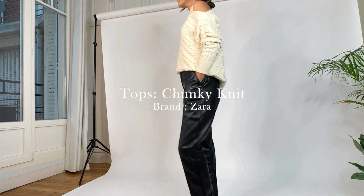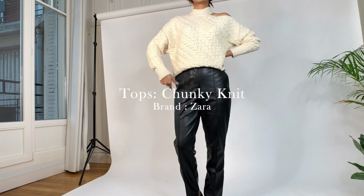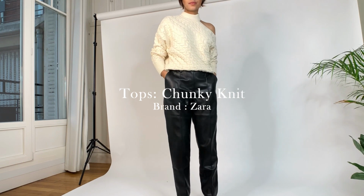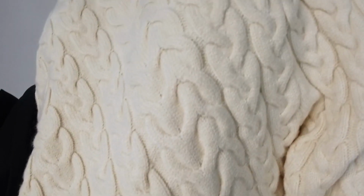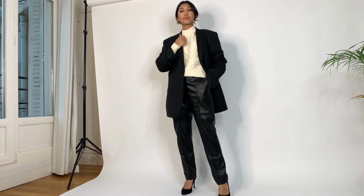And of course you need one super cozy sweater. This one is from Zara and I really like that it has a little bit of texture and some details in the shoulder, but it's still a neutral, so it's going to be super easy to pair with everything in my capsule wardrobe.